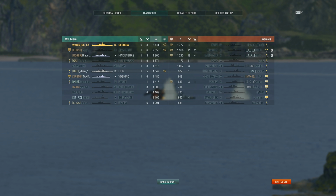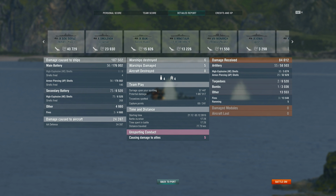the juiciest target. However, if they catch you when you're fighting someone else or forced to sit nose in because a battleship is aiming at you, then you're quite easy to take down because of that lack of health. Detailed report, 56 shells, 176k damage.